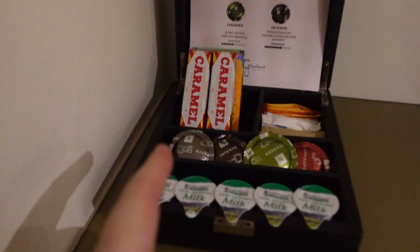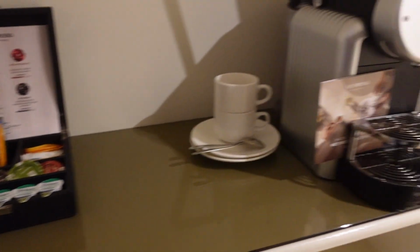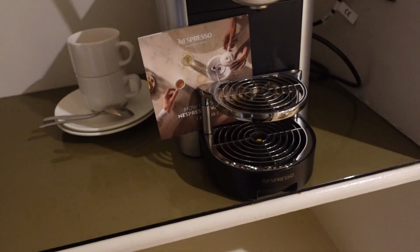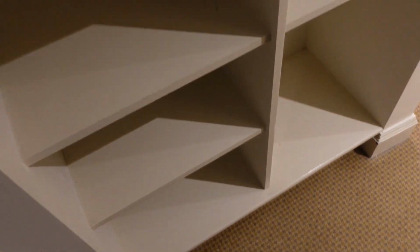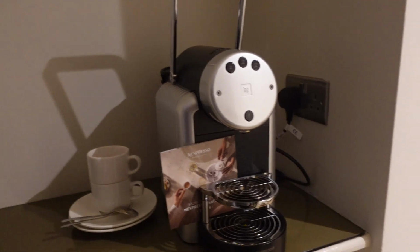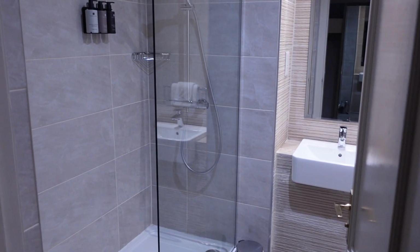That's my favourite. They are my favourite caramel wafer. So I'll be having them. And then you get the coffee machine as well, which is a great addition to the room. An espresso coffee machine. How good is that? And again, below it, more storage space. So yeah, I like this space. It really does work. Just being out of the way here, but yeah, nice addition with the coffee machine and the caramel wafers.